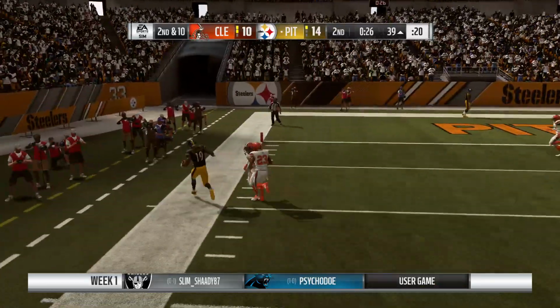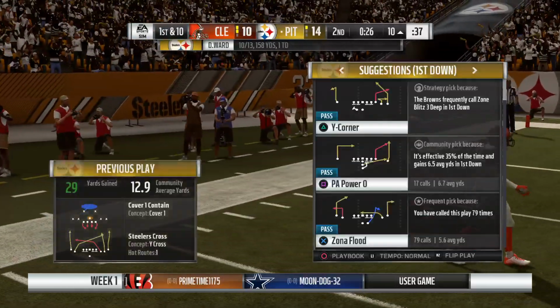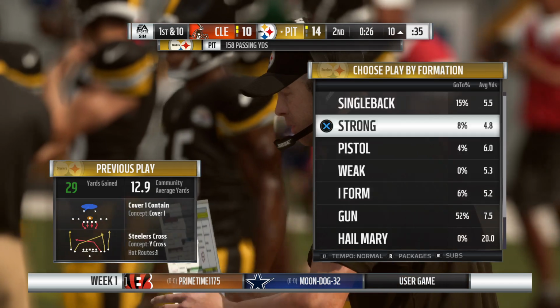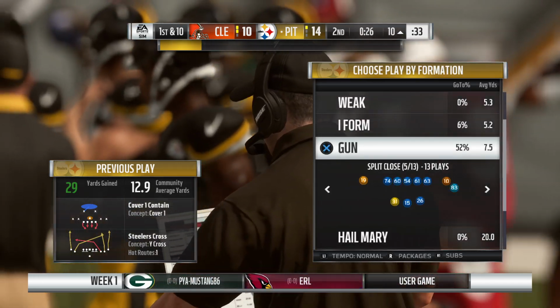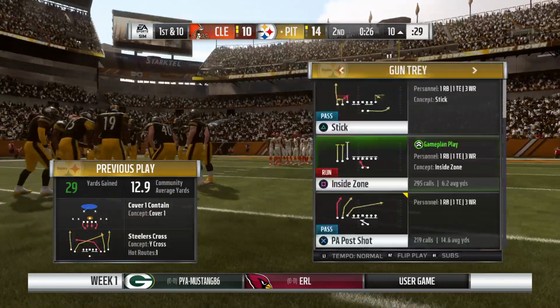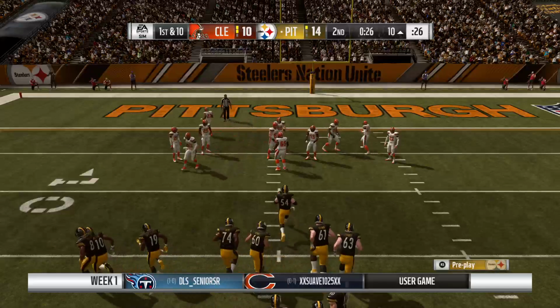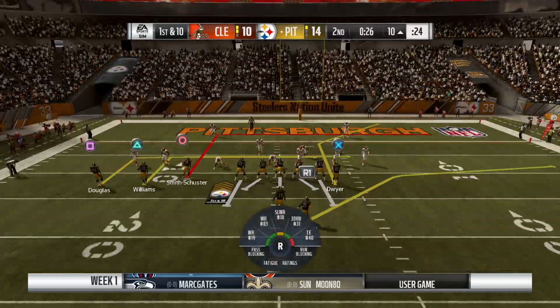Throw left side, complete to Smith-Schuster. And he is out of bounds right around the 10-yard line. He got 29 yards that time. I know we just saw a nice throw and catch, but how about the big guys up front buying that time? Yeah, that's exactly what they did. They created time and allowed the space to happen, and it turned into a really nice play.